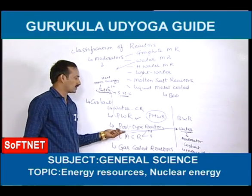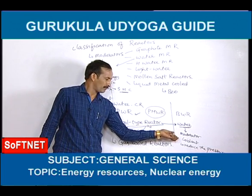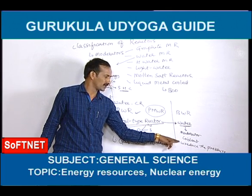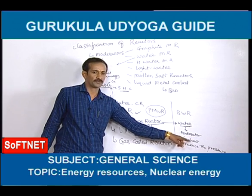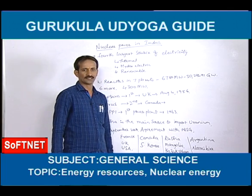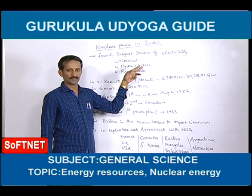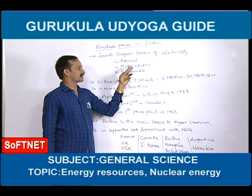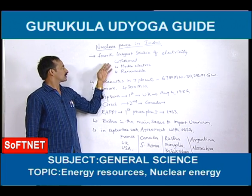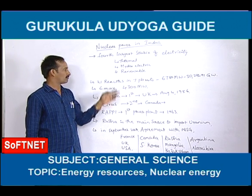These are the pool type reactors, where the nuclear fuel and nuclear core are immersed in water, where water acts as a moderator, coolant, and is also used to reduce the pressure inside the nuclear reactor. If we see the nuclear power scenario in India, nuclear power is the fourth largest source of electricity in India after thermal electricity, hydroelectricity, and renewable sources of electricity.